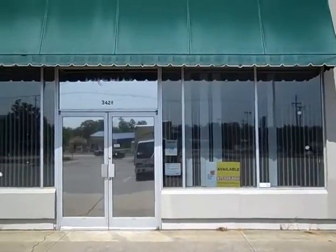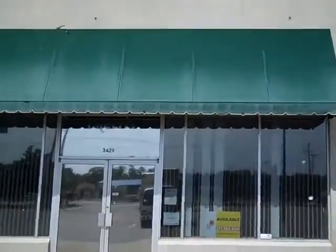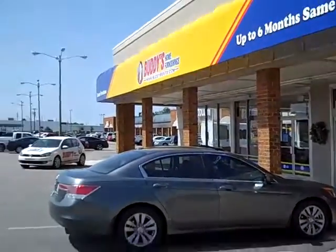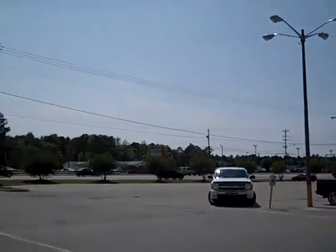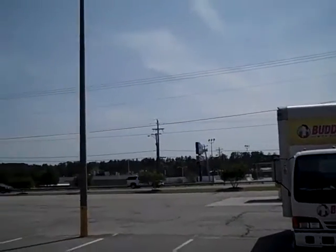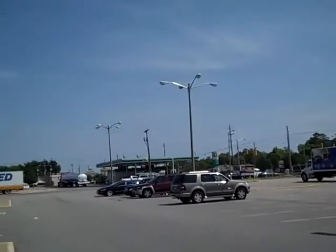This is Bragg, North Carolina. Storefront here, kind of a panoramic. This is Bragg Highway right here. It's kind of like the main thoroughfare through here.